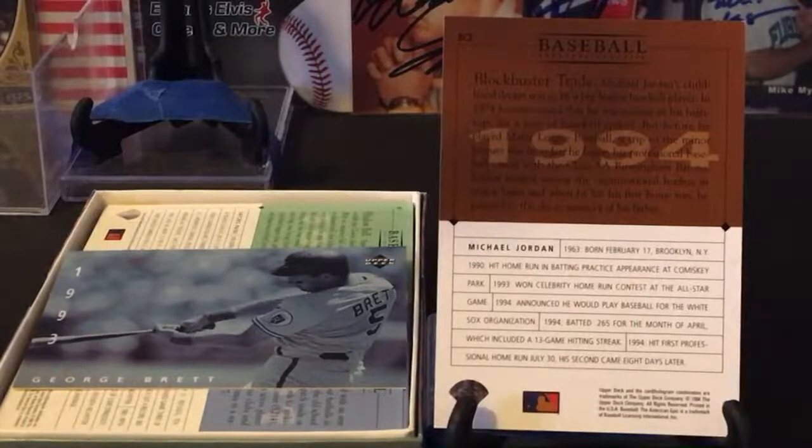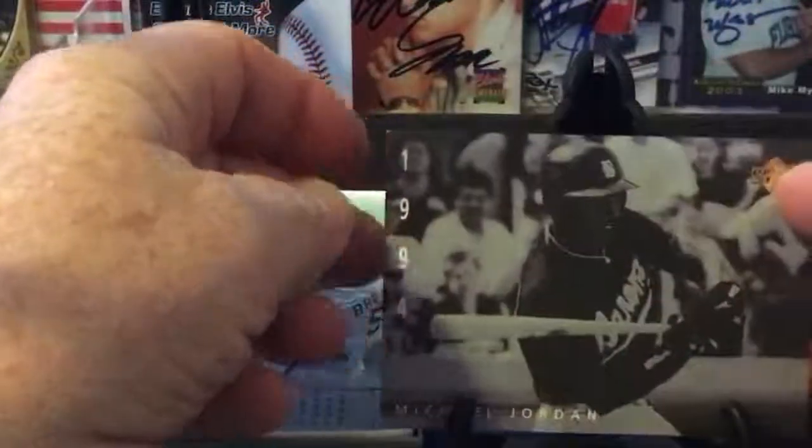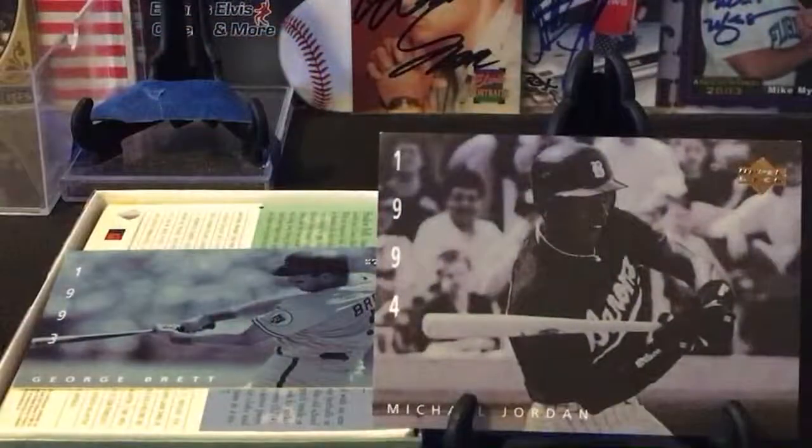So there you have it. The last one. Will the bonus card be signed? I doubt that. Did they have some signed that were in this set there, Bibster? That would have been a cool one for sure. But I don't think this one is signed. But there we go. Michael Jordan with the Barons when he was playing for them.